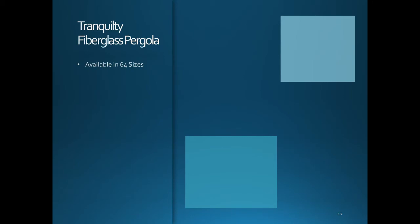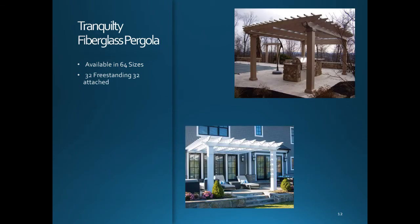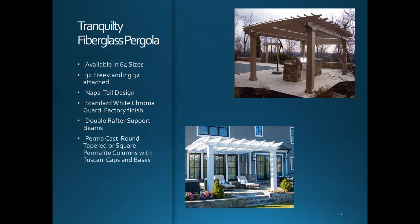This series is available in 64 sizes, 32 freestanding, 32 attached. Napa tail design is standard in this series as well. You have the 10-year factory finish. You have a double rafter support beam, which I'll get into on the next slide, standard on this series pergola. You have Permacast round, tapered, or square Permalites as a standard on this offering.